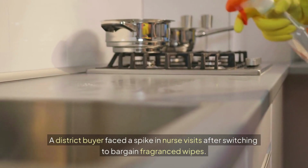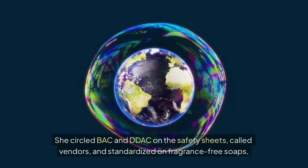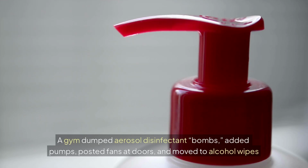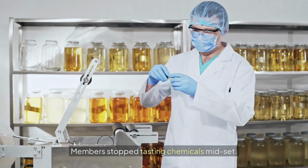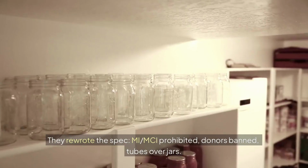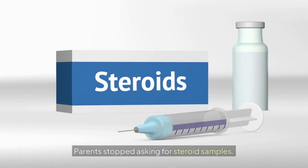Micro-stories landed. A district buyer faced a spike in nurse visits after switching to bargain fragranced wipes. She circled BAC and DDAC on the safety sheets, called vendors, and standardized on fragrance-free soaps, peroxide cleaners, and quats for outbreaks only. 2 weeks, fewer coughs. A gym dumped aerosol disinfectant bombs, added pumps, posted fans at doors, and moved to alcohol wipes on handles. Members stopped tasting chemicals mid-set. A clinic saw infant rashes that tracked to MI in a leave-on, hospital-gentle lotion. They rewrote the spec. MCI prohibited, donors banned, tubes over jars. Parents stopped asking for steroid samples.